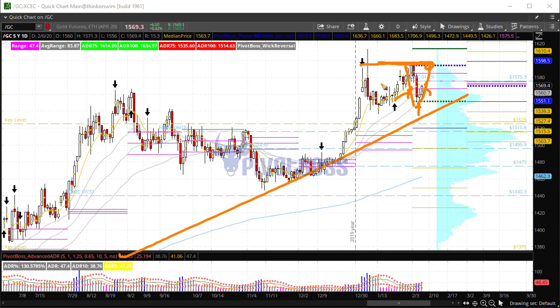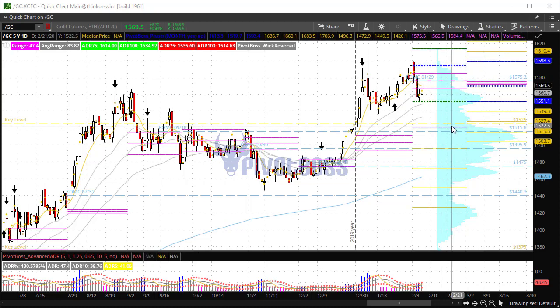Overall, this market appears range bound with an upward bias, and as long as it stays above 1525, it has even more upside strength ahead. But if the broader market continues to show much more strength, this thing may have to pull back and test that 1525. So we'll see.